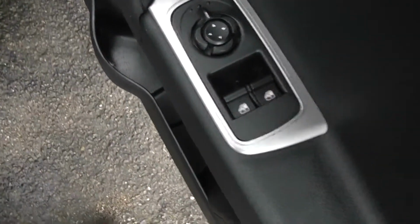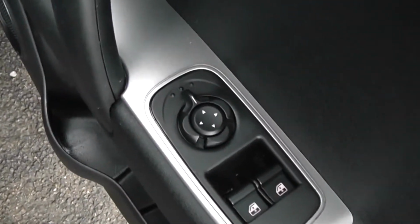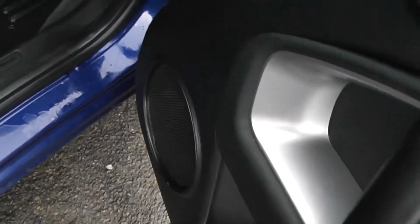If we head inside the car now, I'll show you. The driver's got control of the front electric windows. It's also got electrically adjustable wing mirrors, large speakers. We've got the Alfa Romeo sidestep.